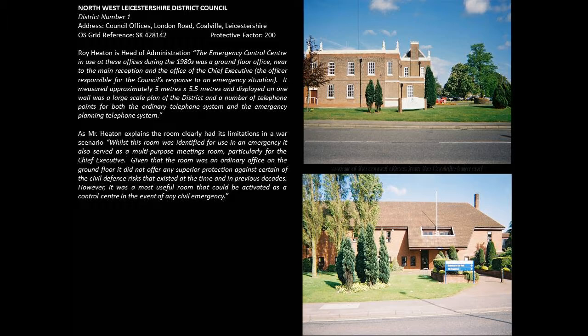It measured approximately 5 meters by 5.5 meters and displayed on one wall was a large-scale plan of the district and a number of telephone points for both the ordinary telephone system and the emergency planning telephone system. As Mr. Heaton explains, the room clearly had its limitations in a war scenario.